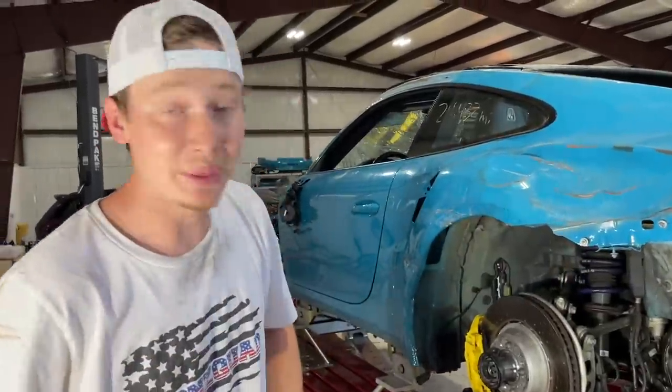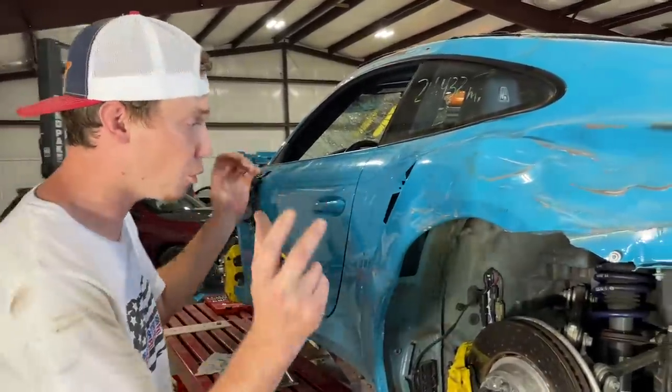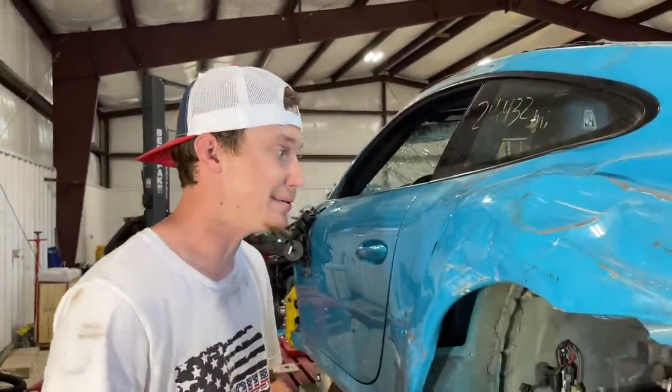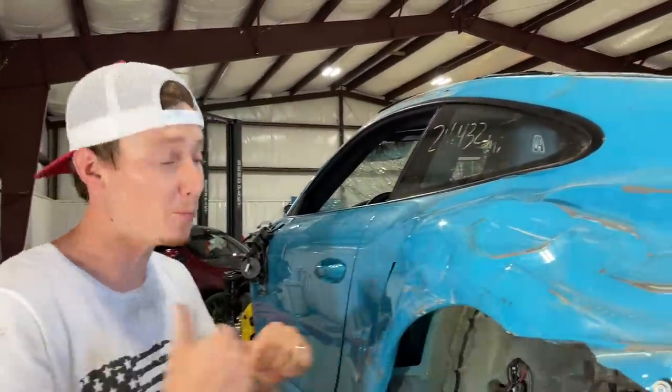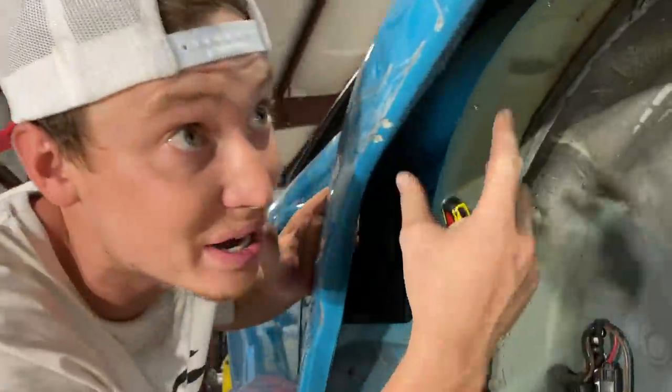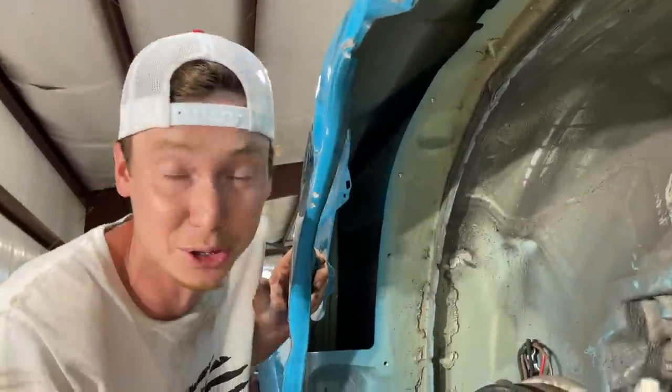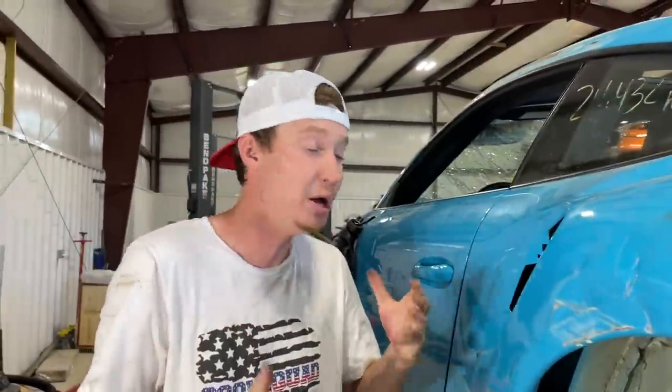So we took a few more things apart on the car, mainly around the quarter panels. We took those intercoolers back off, that way we can expose all this because we're going to have to get ready to pop these quarter panels off. As you can tell, it opened everything up and the quarter panel is just right there. It's basically like one layer, so it should be super simple to pop off, which is a good thing.